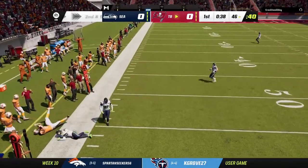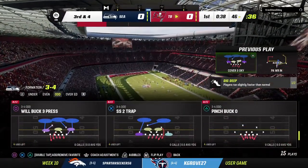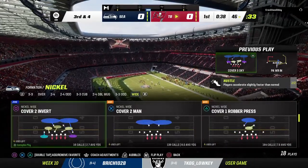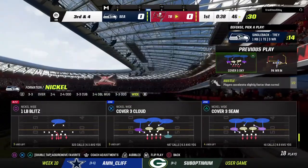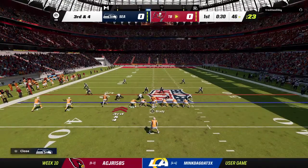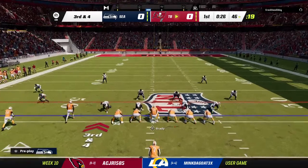The pass is caught by Cade Otton. And he's able to get this one out closer to midfield across the 45. And that's good for a gain of 6. And now we've got a 3rd and 4. That's a staple of this offense. Drag route to the tight end. Yeah, he was unable to use his size to break off much more yardage after the catch, but still an effective gain nonetheless.